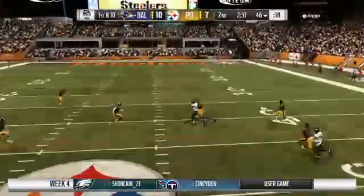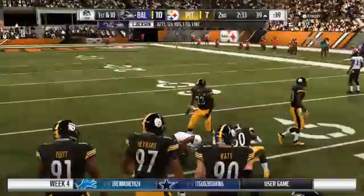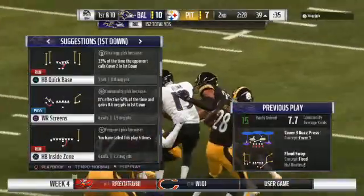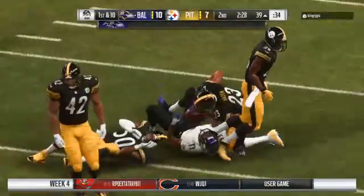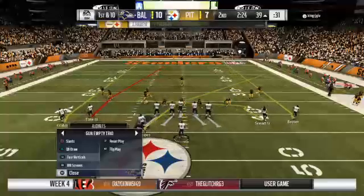They'll throw on first down with Jackson. It's broken up, incomplete. It's John Brown, and they'll get him down as he's inside the 40. That's good for a Raven first down, 15 yards there. So from the 39 now, they'll come up on a 1st and 10.